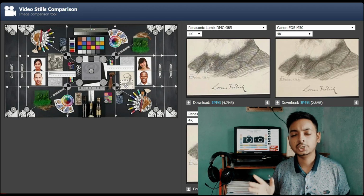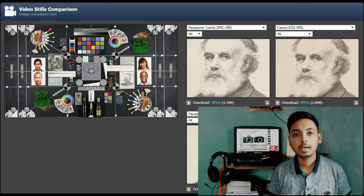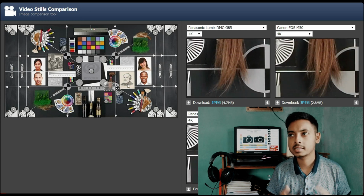You can see the G85 has such a clean, good looking, sharp 4K image quality at 100 Mbps. That's the bitrate. Whereas the Canon M50 has a bitrate of about 70 megabits per second, if I'm not wrong. So overall, the 4K image quality is much crisper and more detailed with the Panasonic G85. Of course, Panasonic is known for the video quality.